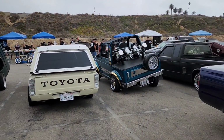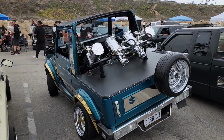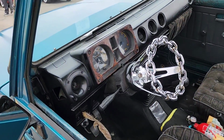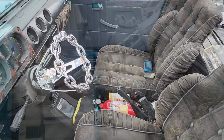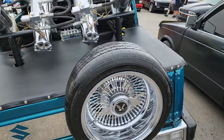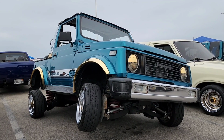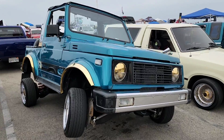Got another Suzuki Samurai over here sitting on juice, doing the 3-wheel right now. And I got to admit, I have been really tempted to juice my Suzuki. Oh, got the chain steering wheel too. That must be really fun with the lack of power steering on this car. But actually, the lack of power steering really isn't that bad on the Suzukis. But yeah, I've been really tempted to juice my Suzuki, but been there, done that, and I'm just not interested in having all the problems right now. Looks good though.